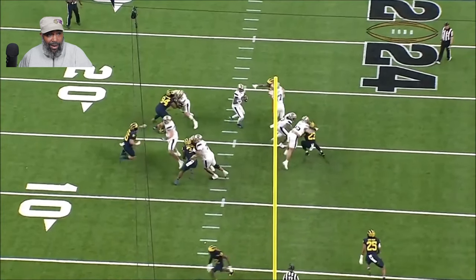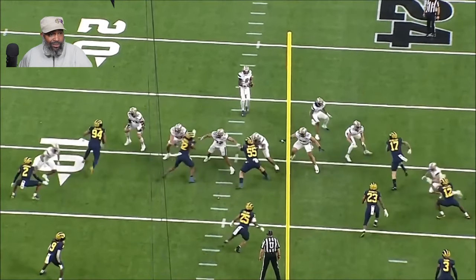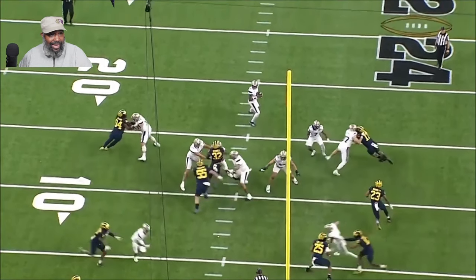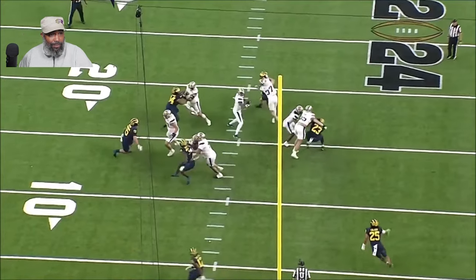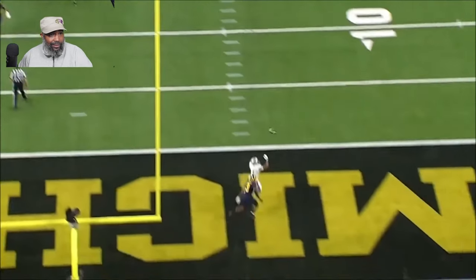Finally got his hands in the right spot right there. And he stopped the bull rush, finally. So that's a good job of adjusting throughout this pass rush rep. Hands outside when they need to be inside. Trying to fix the hands. Finally gets the hands fixed. Now he drops his butt, stops the bull rush. So that's a good rep right there.